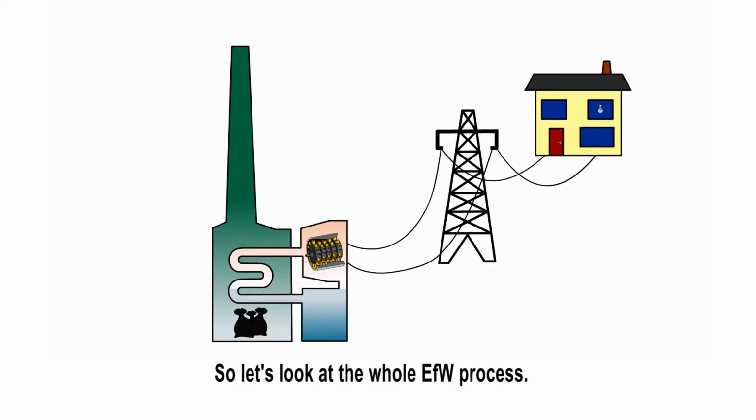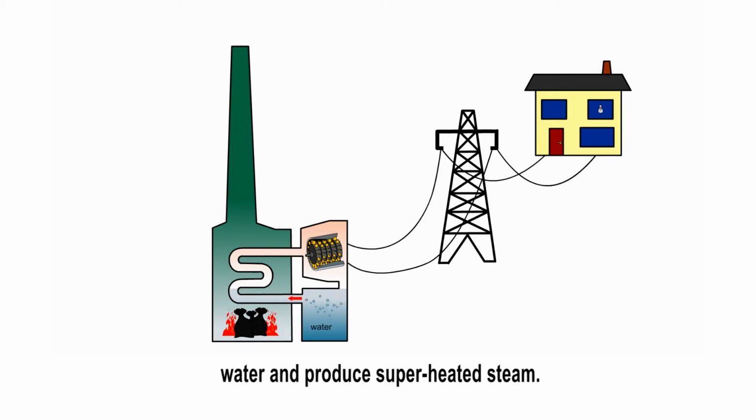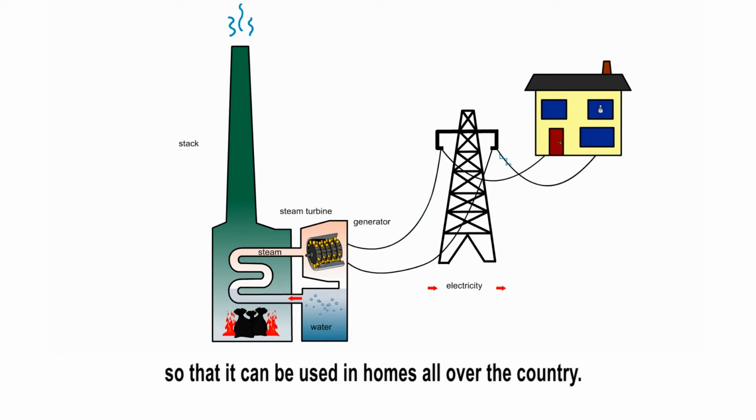So let's look at the whole EFW process. Waste is burnt, generating heat which is used to boil water and produce superheated steam. The steam powers a turbine, generating electricity. Cables take the electricity into the national grid so that it can be used in homes all over the country.